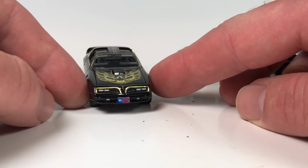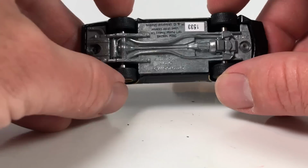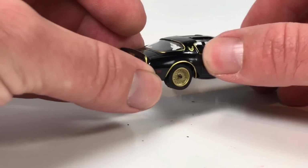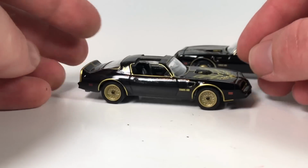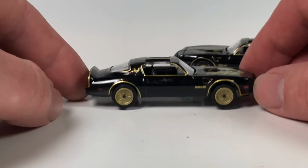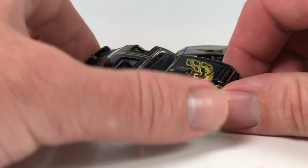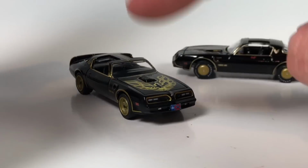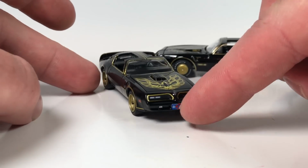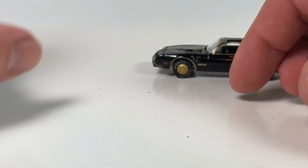A lot of these Trans Am castings have a lean to them because the axles were not drilled through. The hole for the axle is either not cast or drilled through properly, and it ends up giving these things a severe lean. We got a low rider on one side and a lifted truck on the other. This one looks pretty good. So I'll have to take a look at the other Smokey and the Bandit Trans Ams I have to see if that's on any of the ones with this wheel style. I don't know if it is or not.